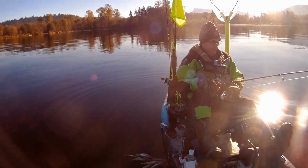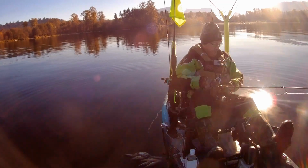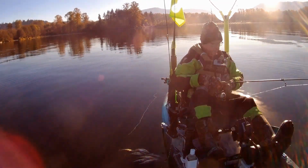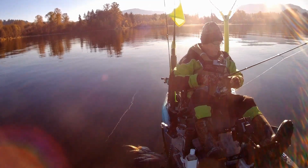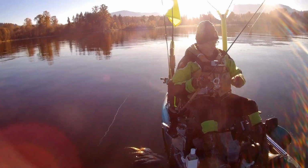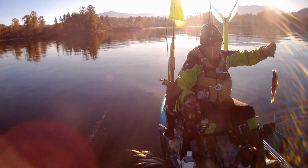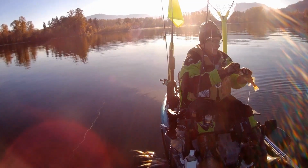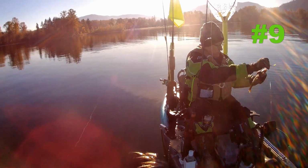I know you guys are all rooting pretty hard for this kayak to rotate around so that sunspot isn't blasting you right in the eyeballs. You know, that's the kind of stuff that you don't see or think about when you're filming until you start doing the editing and going, yeah, that's pretty bad. Kills the color, you know, obviously kills the image, getting spots on the screen. I'll have to give that more thought in the future. And this is a keeper, so he's going on a stringer as well.